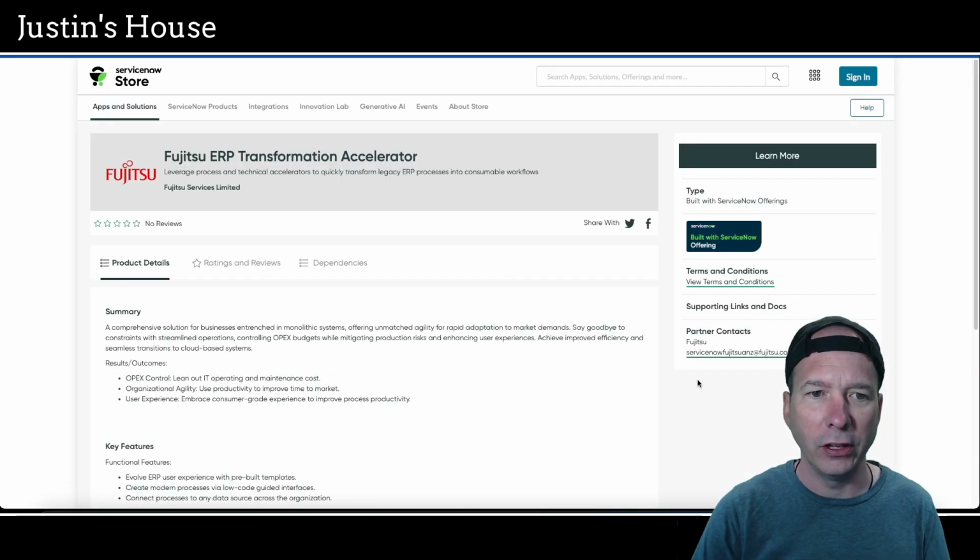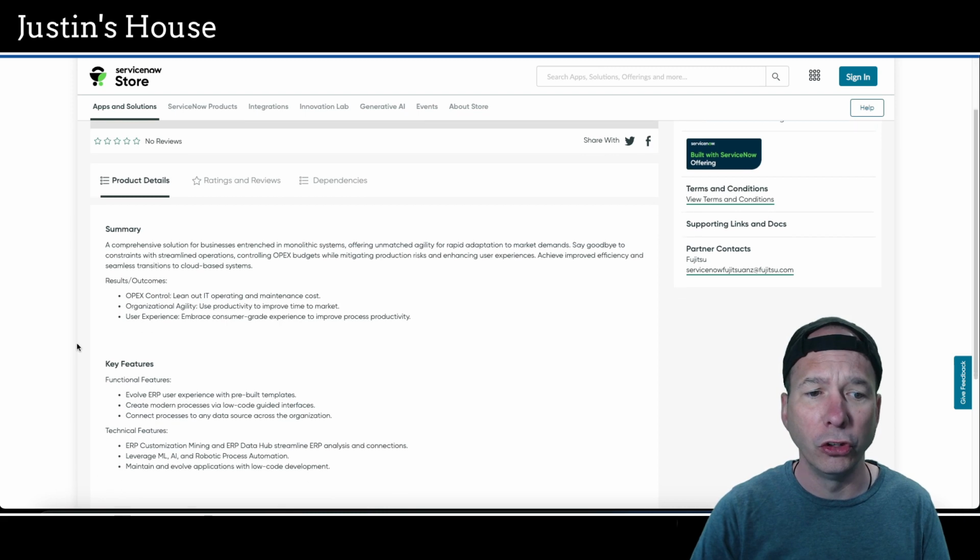Next up on our list is going to be Fujitsu ERP Transformation Accelerator. Leverage process and technical accelerators to quickly transform legacy ERP processes into consumable workflows.